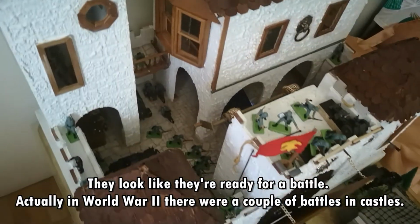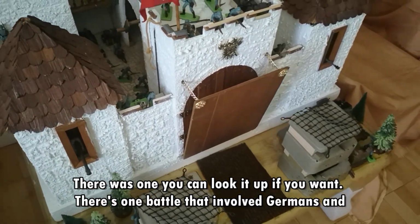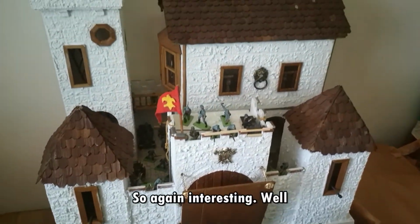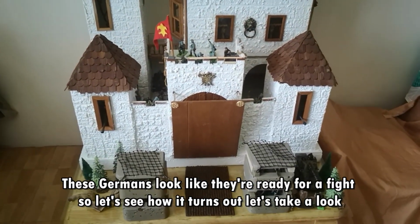Actually, in World War II, there were a couple of battles in castles. There was one, you can look it up if you want, there was one battle that involved Germans and Americans fighting other Germans in a castle. So again, interesting there. Well, these Germans look like they're ready for a fight, so let's see how it turns out. Let's take a look.